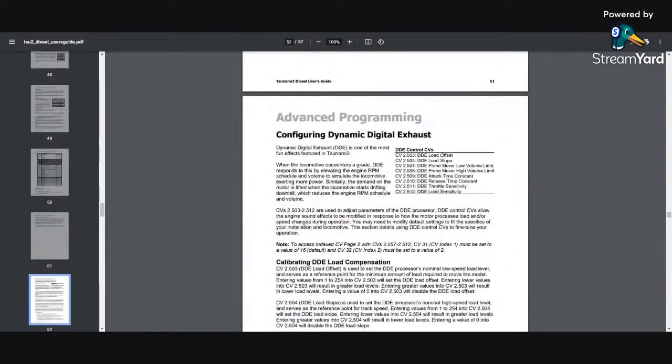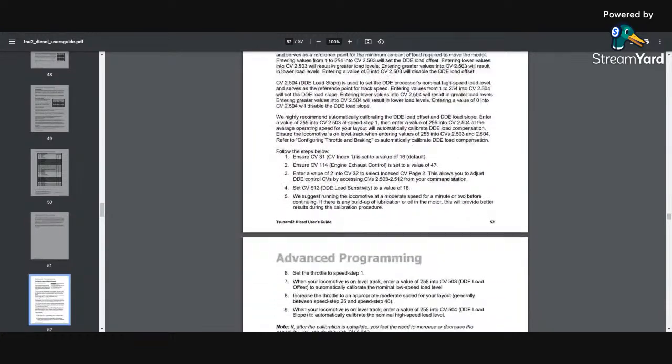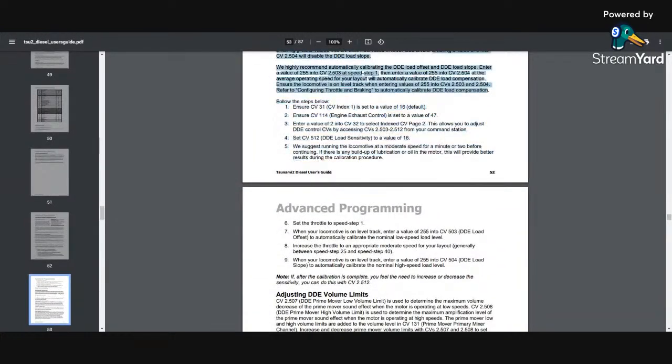All right. And let's see here. Function mapping is the next thing. So here's that digital dynamic exhaust thing that I was talking about earlier. This is where we have to set CV32 to 2 to get into the second level of indexes. Like I was saying, they give you the steps of exactly how to set it up. And it does require your locomotive to actually be moving. Because if you look at step 6, we have to set the throttle to speed step 1. And then on step 8, we increase the locomotive to speed step 25, between 25 and 40 on a 128 speed step.